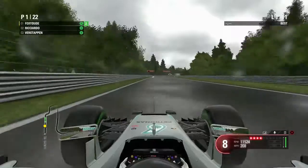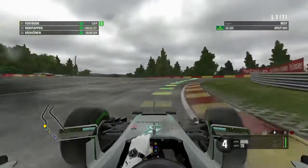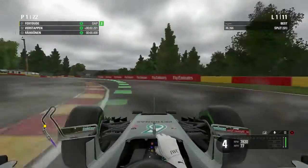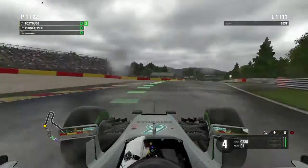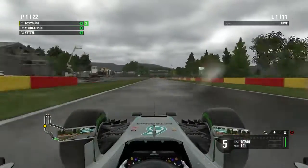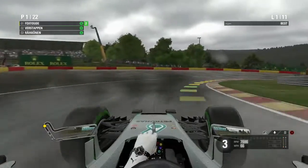A lot of problems going up Eau Rouge for some of the drivers behind me, and that's given me a small gap already to start this race off. 2.2 seconds to be precise, so some chaos going up Eau Rouge, and that's just perfect for us. Ricciardo now dropping down the order with Verstappen and Vettel into third place now.